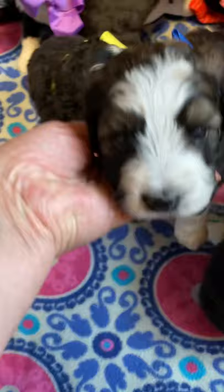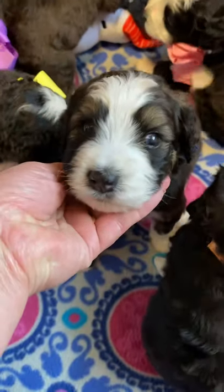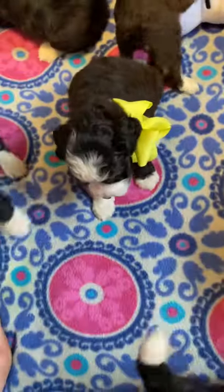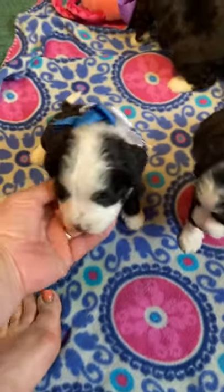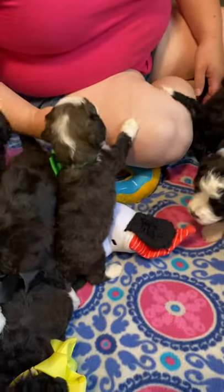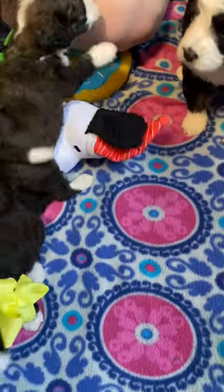This is Blue Boy. He's Tri. He's sable Tri. And Blue Bone, did I show you already? Yeah, he was the little munchkin. There's four of them that are going to be more on the size of their mom. Their mom's a petite poodle. She's not a big poodle.